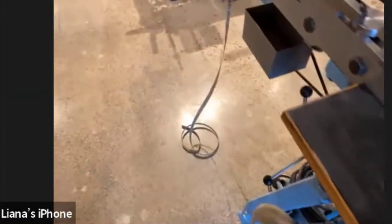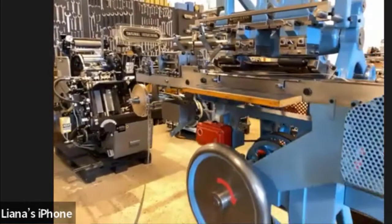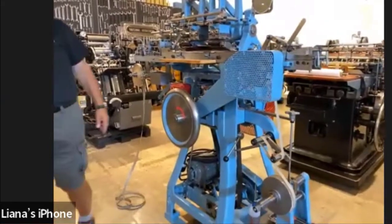So we ended up finding out that this was the original color, and using the German RAL book for the colors, we got a match for what it was originally. We figure it's mid-50s probably. No newer than that.